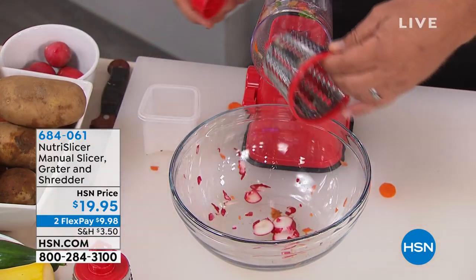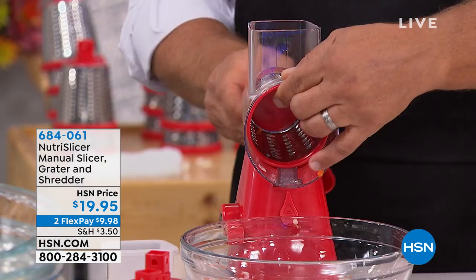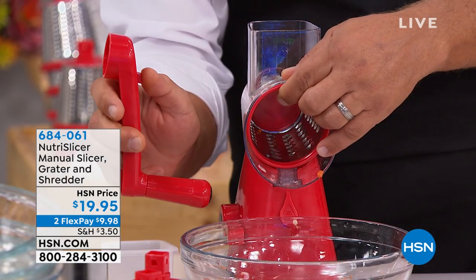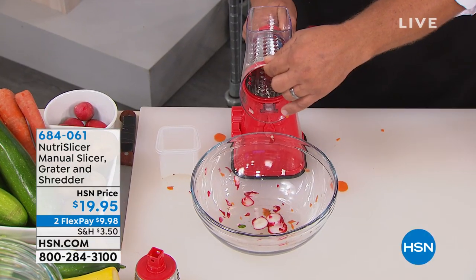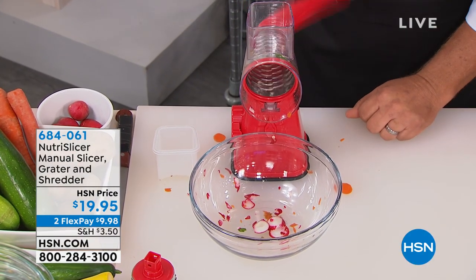Nice. I'm going to take the coarse grating drum and put it in the machine. The handle has a little tab on it right here. That tab is your release. You can hear it click. When it clicks, it's locked on, and then all you do is turn that handle.